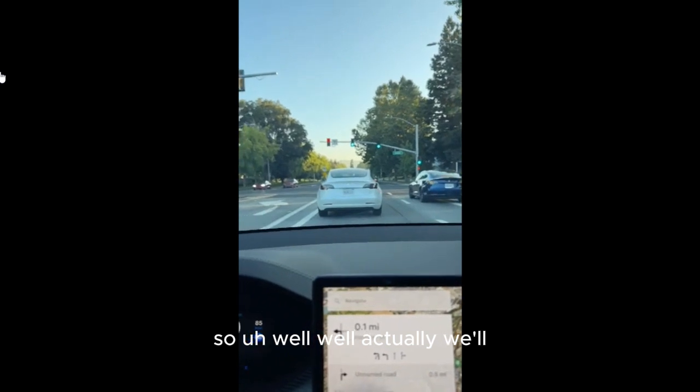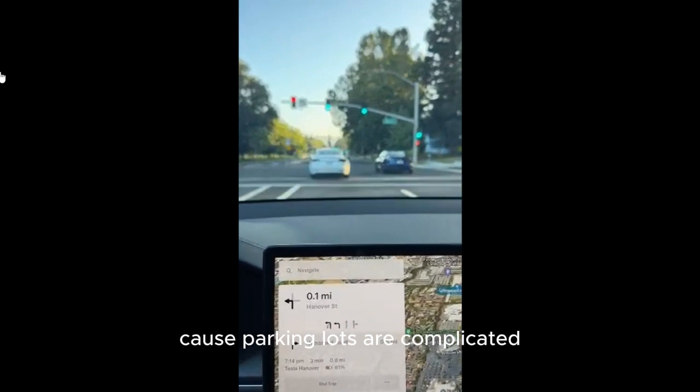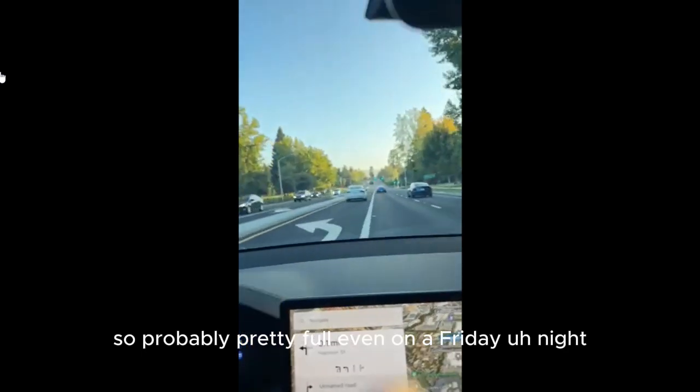So we'll see how it does in the parking lot. Parking lots are complicated, especially the Tesla parking lot, which is jam packed. It's probably pretty full even on a Friday evening. Yeah, it's 7:00 on a Friday.